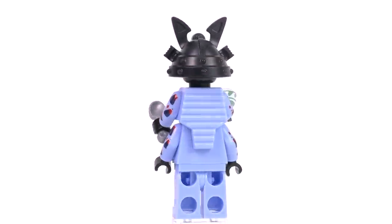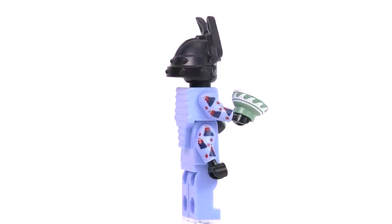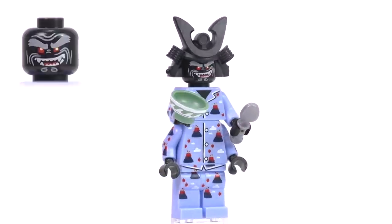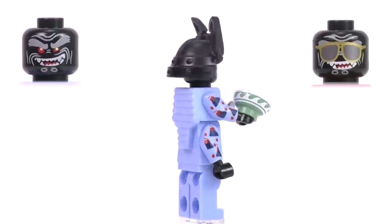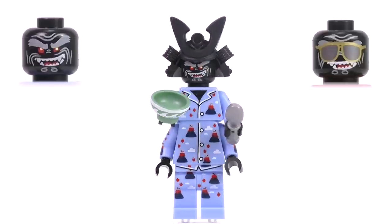This is also a new mold and print for this bowl, different design with the waves. And the print on his head is also unique just to this guy, though it does look like kind of the same smirk that we got from Flashback Garmadon, just without the aviators put on top.